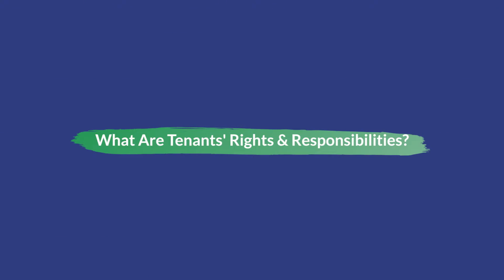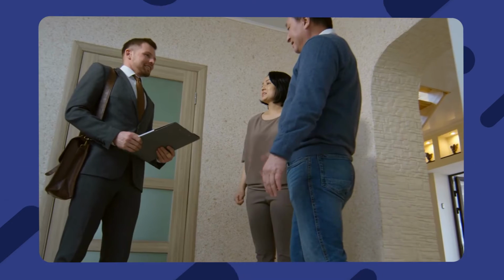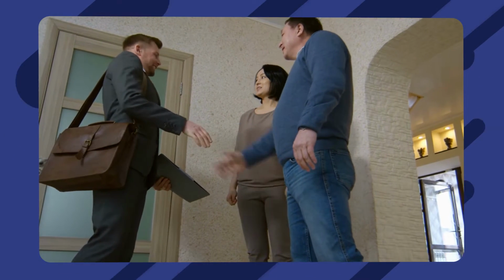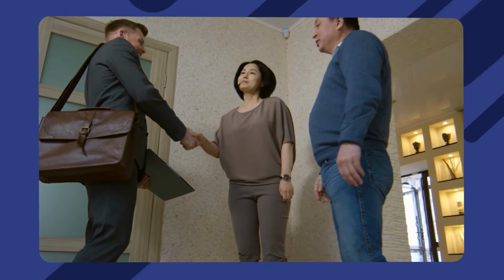What are tenants' rights and responsibilities? Every Delaware tenant has the right to seek a habitable rental unit that complies with the local housing codes, as well as seeking housing without any kind of discrimination from their landlord. If there are any repairs needed for the property, the landlord is entitled to receive written notice from their tenant so that they can get the repairs done.